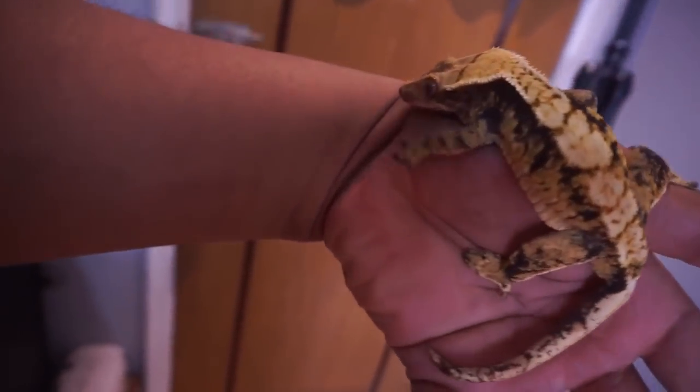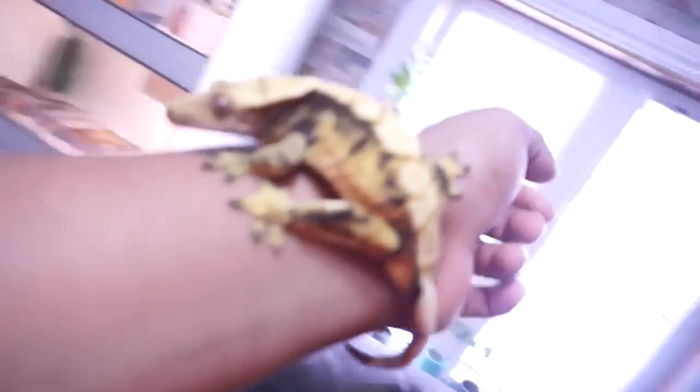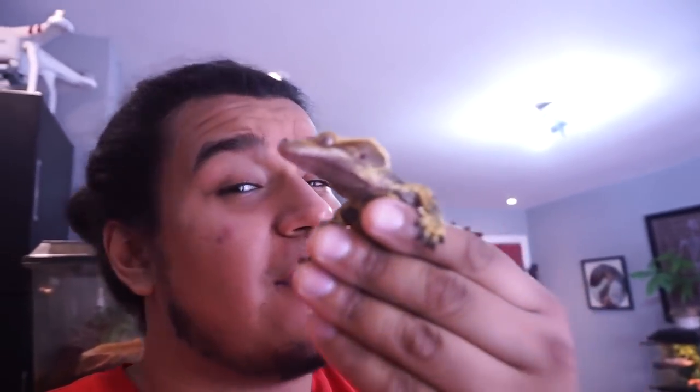Now, Versace is actually a new crested gecko that I just picked up, and I decided to build him an enclosure with things that I found on Kijiji and on Craigslist. Kijiji is basically Craigslist, but for Canadians, because we Canadian up in here, homie. But yeah, I decided to give him a new home with things that I built and things that I found on Kijiji and Craigslist. So, without further ado, let's get on with this build. Let's go.